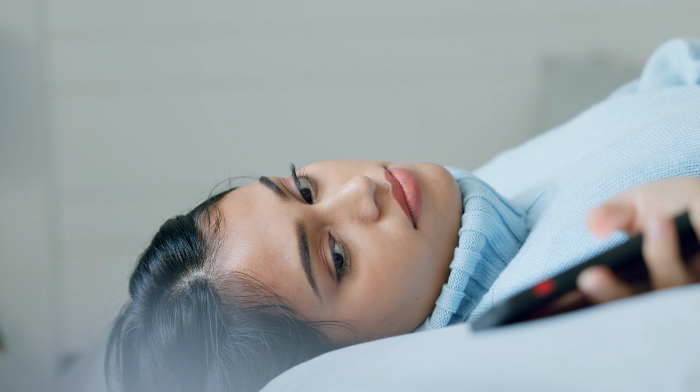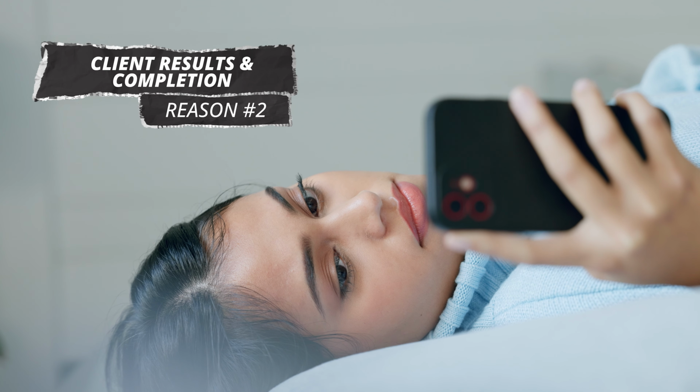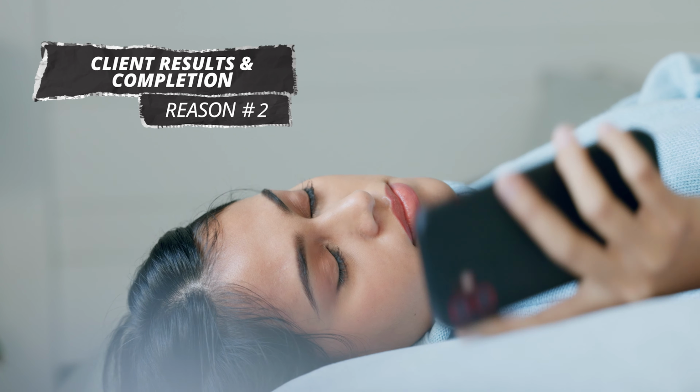So I'm tired of talking about this funnel because it's that hard to build, in my opinion, right? I mean, if you're a course creator, you're nodding your head like, hell yeah, it's hard. The other reason why I got really frustrated with courses is because of client completion and client results.